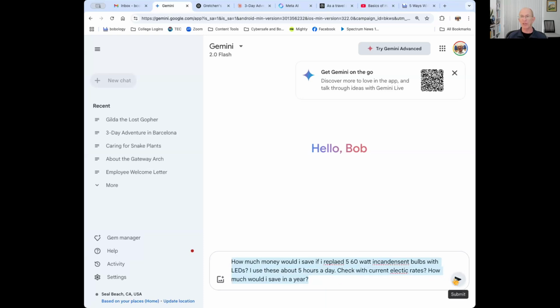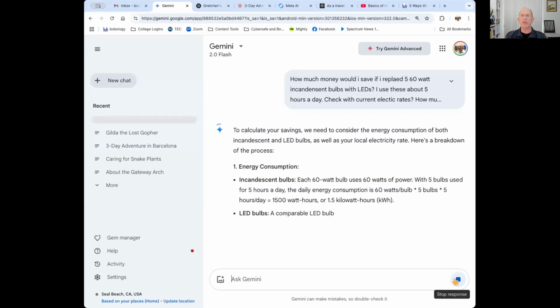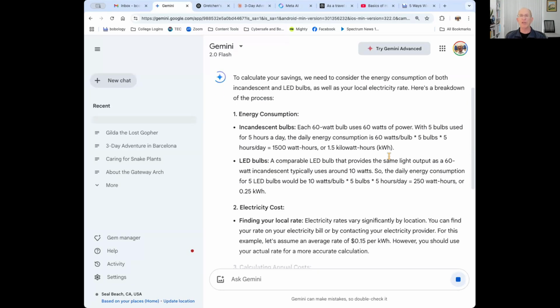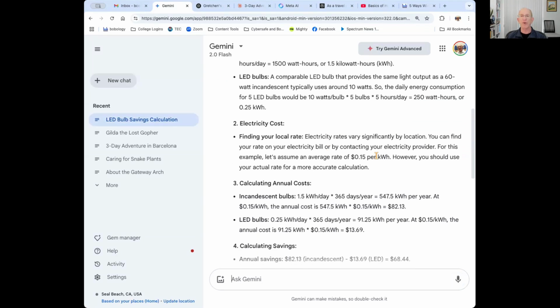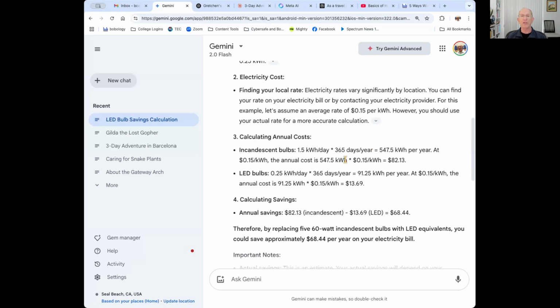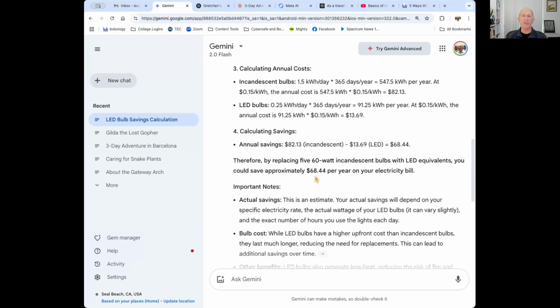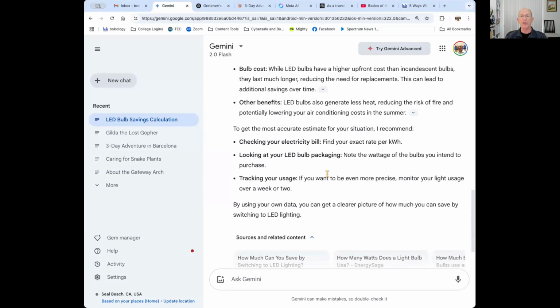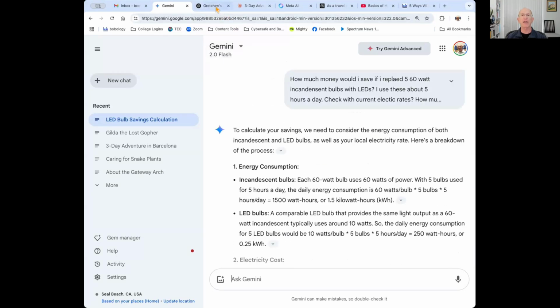Okay, so let's see what it comes up with. Okay, so it's thinking, it's giving me a response. It's going to tell me a little bit about how it's going to calculate the rate, and how LED bulbs work, finding your rate. Let's assume an average rate of 15 cents per kilowatt hour. It's going to calculate the annual cost, showing me a little bit of the math. It's going to calculate the savings. So it's going to result in a savings of $68.44 per year as an estimate. It's going to say it's an estimate, okay? So another way to do it. So it's interesting how it can come up with that answer.